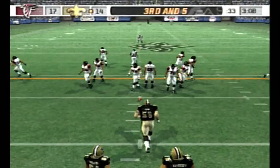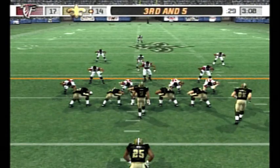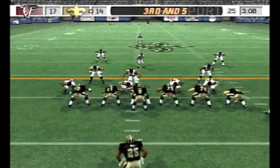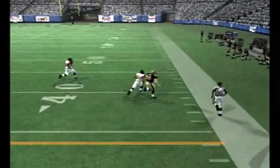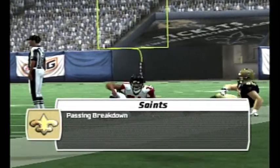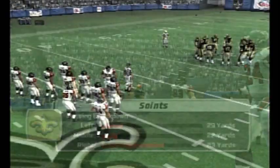Third and five. Ball on the 30-yard line. Only one man back. They're coming with the blitz. Throws it. Oh, he makes the catch anyway. John has proven he's a consistent target. Yeah, especially in situations where they're looking to get first down yardage.